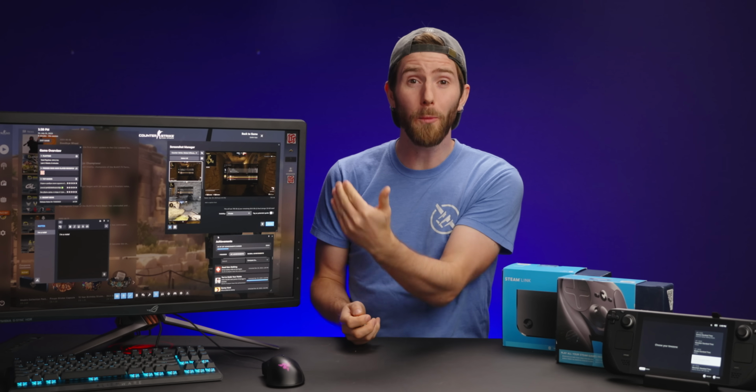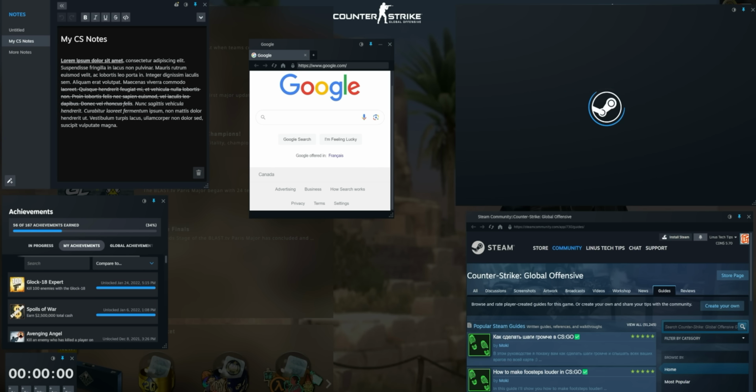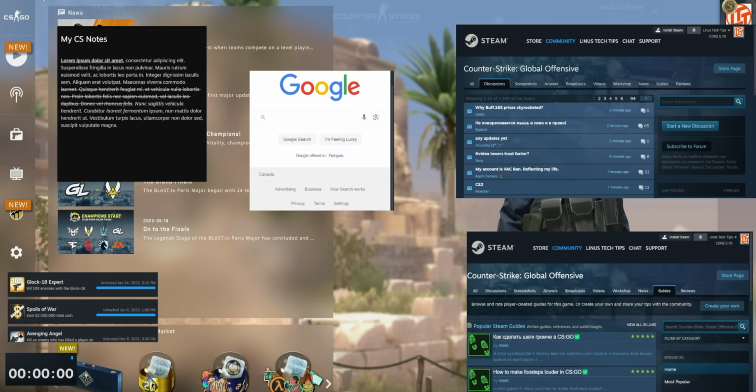You can even tweak the opacity to ensure that you don't get snacked up on from behind some boring video from Michael Reeves. Now, pinning isn't available for every overlay window, but it does work for the ones you'd care about, like guides, achievements, and notes. What an absolute game changer.